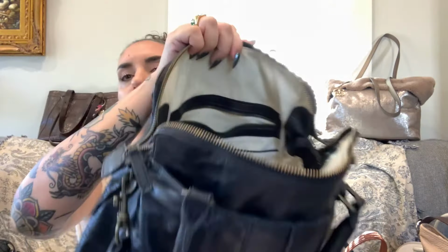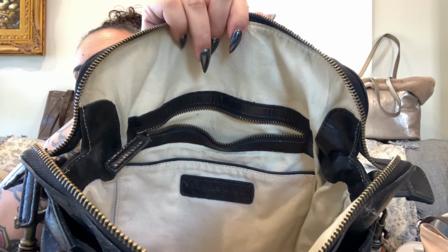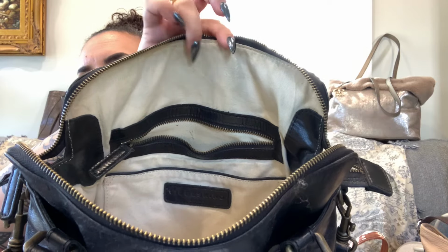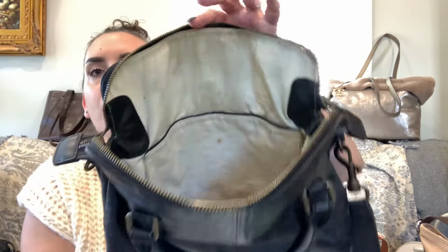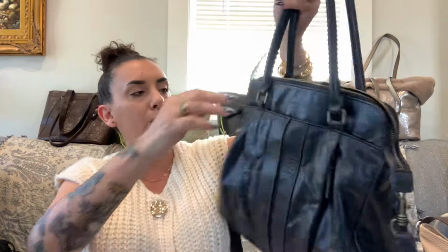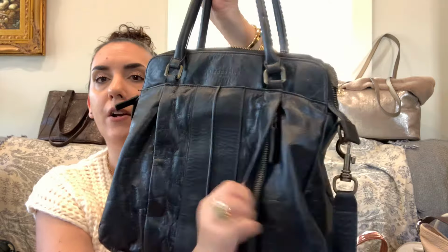Inside is a zip closure. It has antiqued gold tone hardware. It opens up to one compartment. Inside, you do have a little bit of staining, but it is very minor. You have a slip with the branding, a zip. You have some staining along the top here on both sides, and then some staining down in there. I did clean this out as best I could. Those stains are not budging. You also have two zips here in the front.